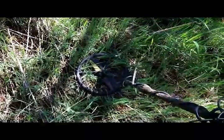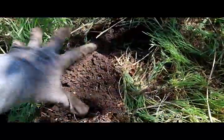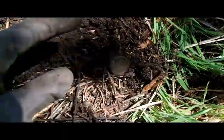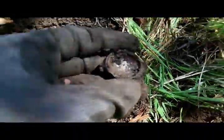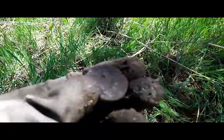Alright, we're going to dig it. It was giving me a 12 signal in there with all the iron, but now it's giving me a 67 now that it's out. And what is it? It looks like a cap, doesn't it? Some kind of little cap of some sort.